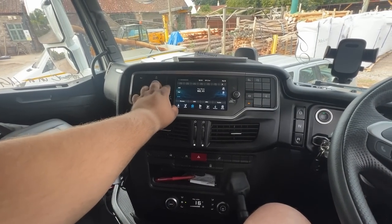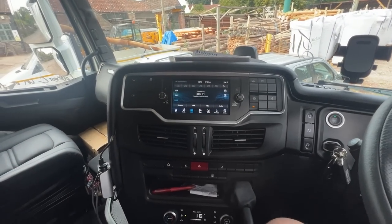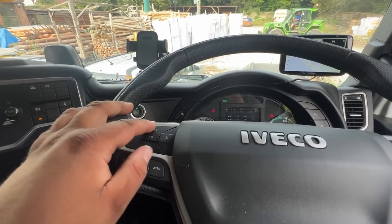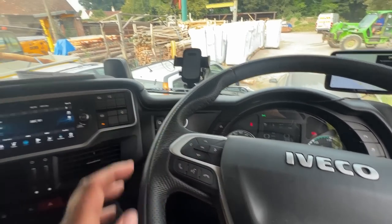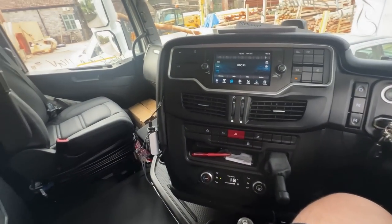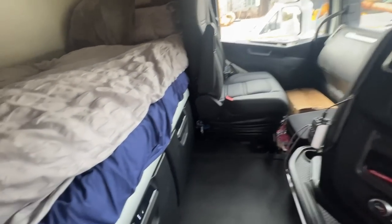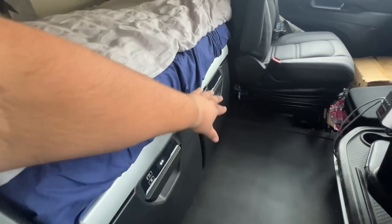So you can press the on button, you've got your display there. You've got lots of information on here should you want to view it all. But yeah, it's nice, it's comfortable. I do enjoy it. Like I said, I've got to sort out that cable management there. Oh, fridges. So I think that's a fridge and that's a cooler.